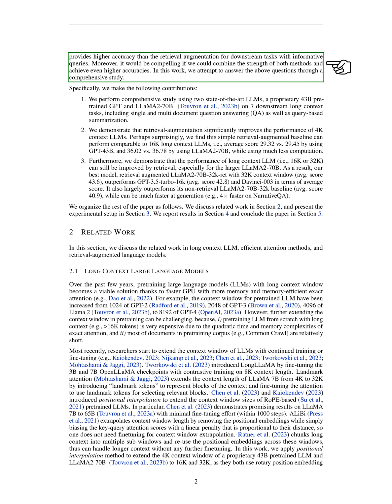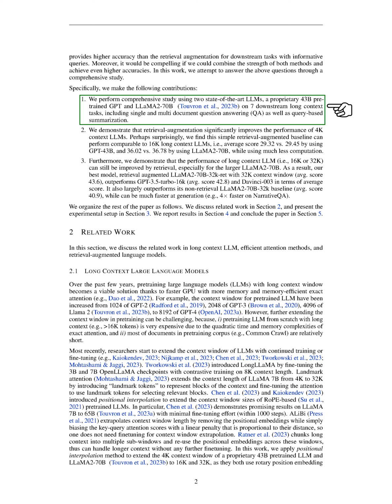1. We carried out an extensive study using two state-of-the-art LLMs, a proprietary 43B pre-trained GPT and Llama 2 70B, on 7 downstream long context tasks. These tasks included single and multi-document question answering, QA, and query-based summarization.